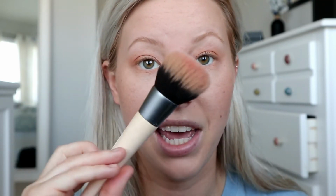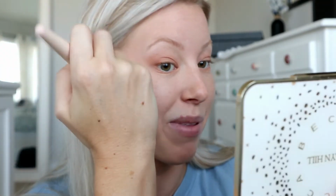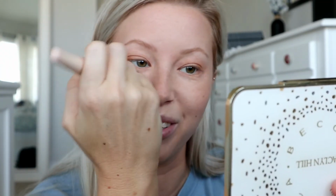So I love going in with the same brush I use to contour, and I'll just barely pick up a little bit of both of those, kind of tap off any excess, and I'll start at the top of my cheek just to put the most product up there, and then I'll bring this down onto the apples of the cheek, and I'm using an extremely light hand with this. So I love that it just adds a little bit of a glow to the entire cheek, as well as having that blush to just give life to the face and just brighten up the whole look. So we're going to do the same thing on the other side.